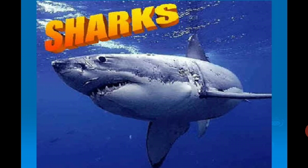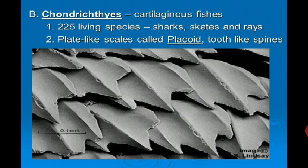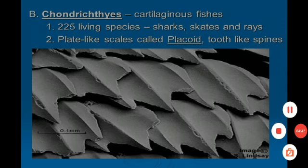Sharks are the important members of these cartilaginous fishes. So these are the cartilaginous fishes. They include 225 living species. Sharks, skates, rays, and the chimeras are their important members. Plate-like scales called placoid scales are present on their body, or they may have tooth-like spines.